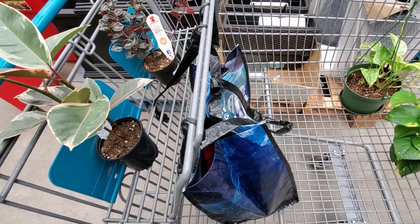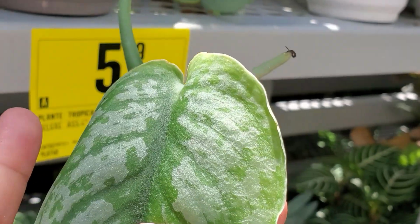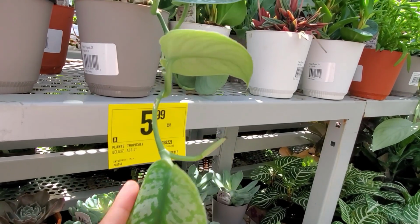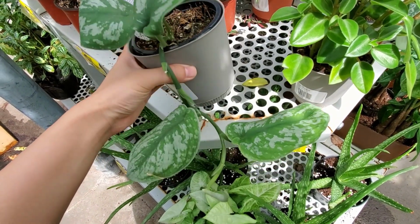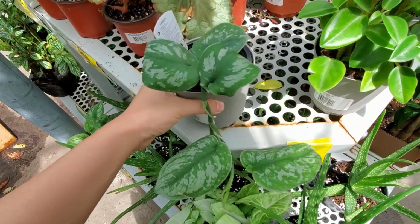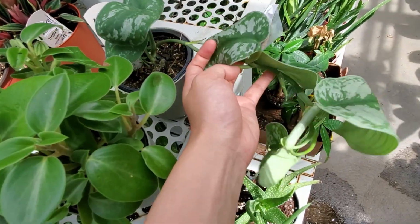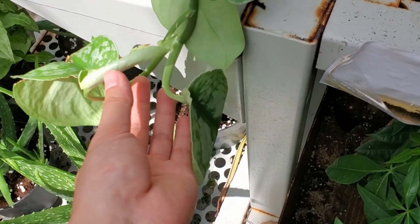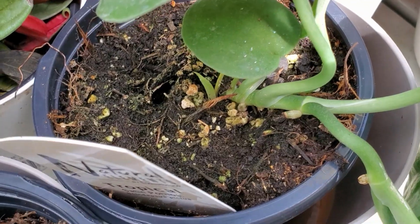Also, I've had multiple comments recommending me to get a Synapsis, and I really want one too, but all the ones I found at the store didn't look very healthy, so I didn't end up getting one this time. But perhaps in the future, I'll come across some good ones at the store and I'll snatch one up. But yeah, if you think there's a plant I would enjoy, do suggest it in the comments, I really appreciate it, and I do read all the comments.